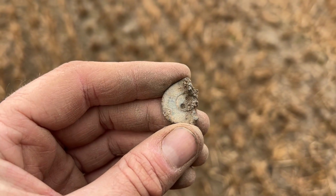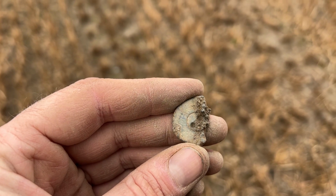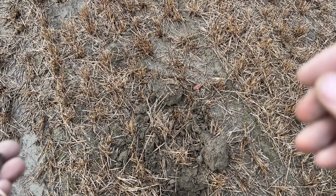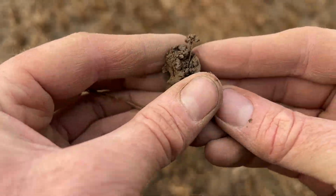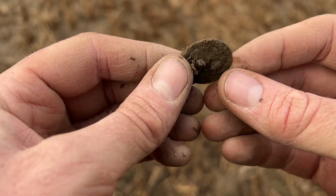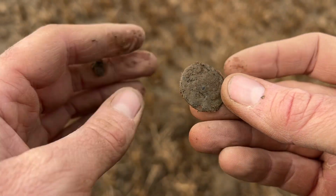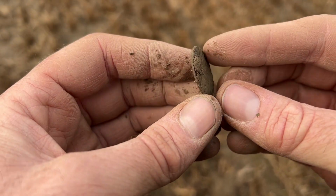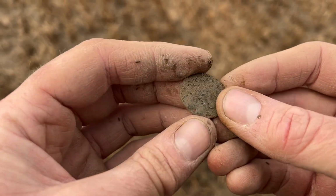Is that your find of the day so far? No silver coins yet. Ah well, maybe soon. Again, another dodgy signal. 60-ish. And we've either got a button or we've got a very thin little coin. Oh, it looks in pretty awful state if it's a coin, but well, I'll do my best.